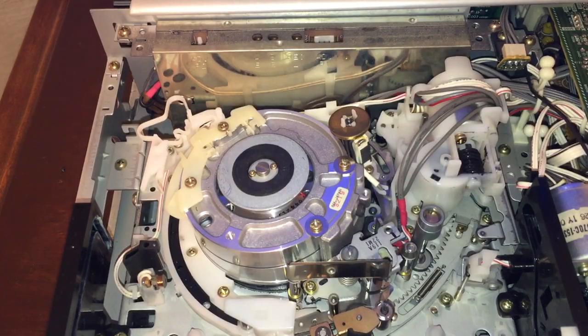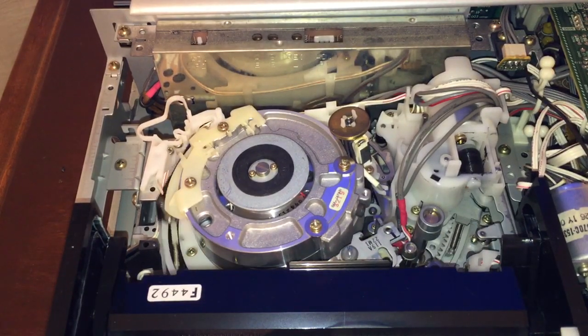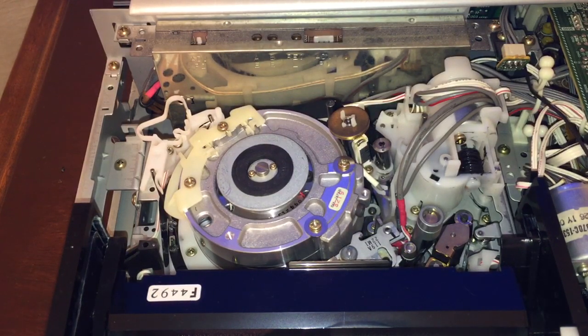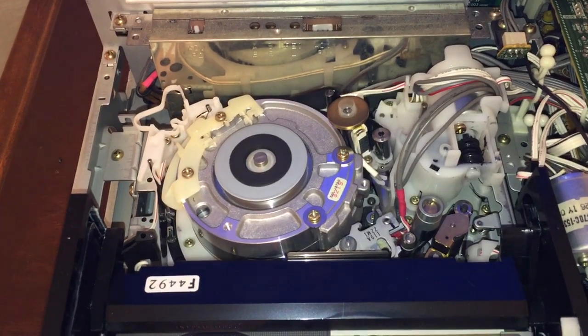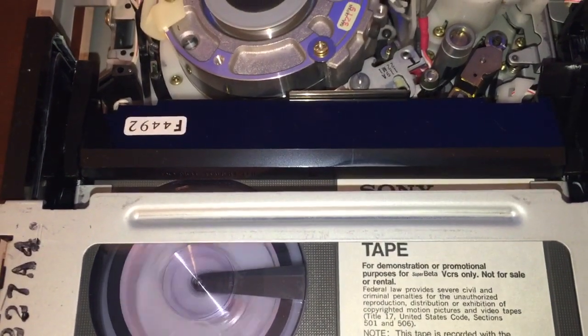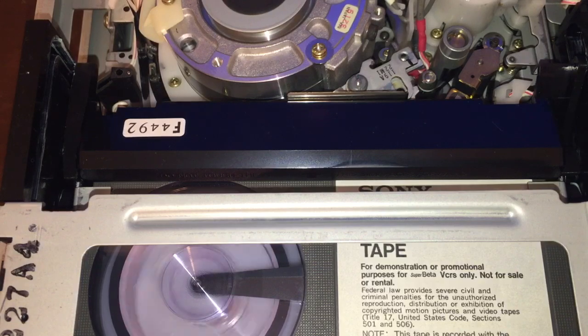Let's watch again as that tape is loaded up close. So there it is, ready to go. I'll go ahead and hit fast forward so you can see what that looks like. And you can see that the tape is moving down here. So this one's got like an oversized supply hub there because there wasn't much tape on the spindle. Very short tape. Now let's look at what rewind looks like.